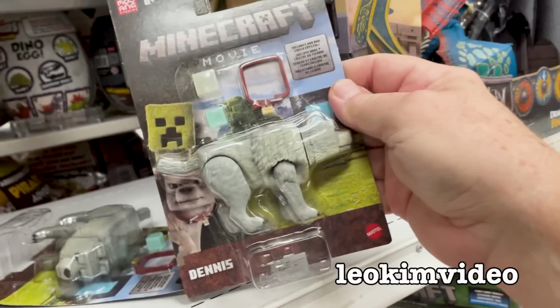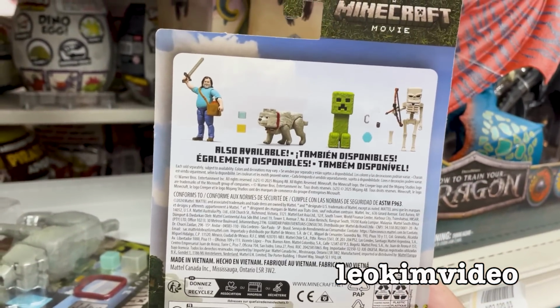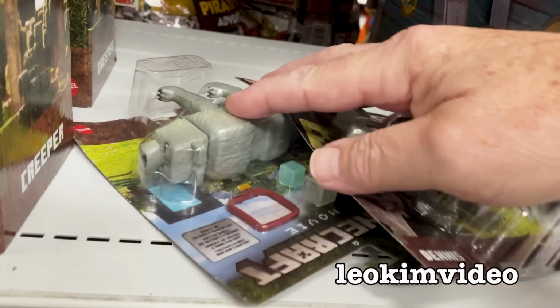Okay, so I hope it's a wolf. Yeah, sorry if I'm wrong. I wouldn't know a thing. I just know it was hard to find. The skeleton was also hard to find, and the Steve is extremely hard to find in the smaller figures. I'm going to get those two there.